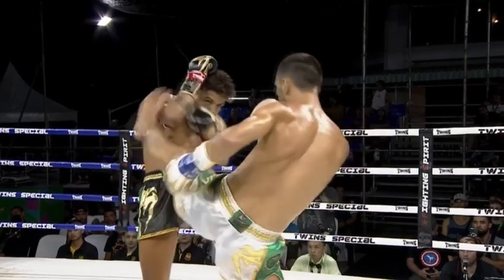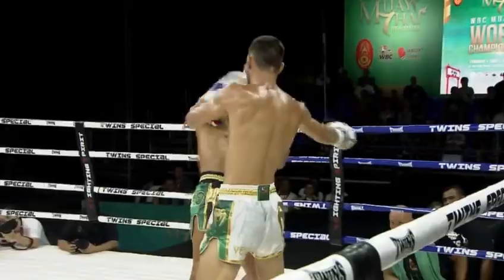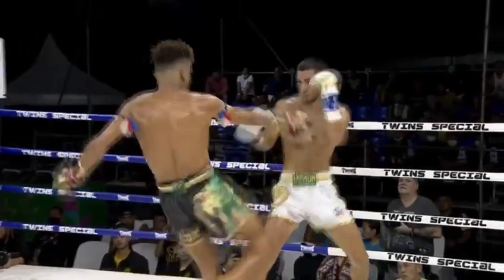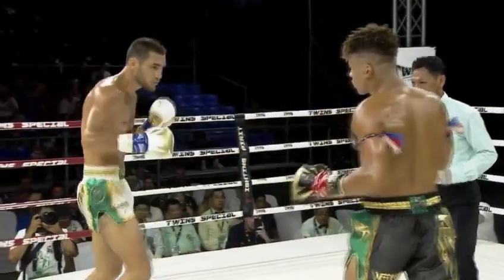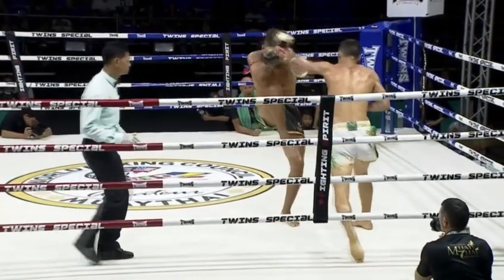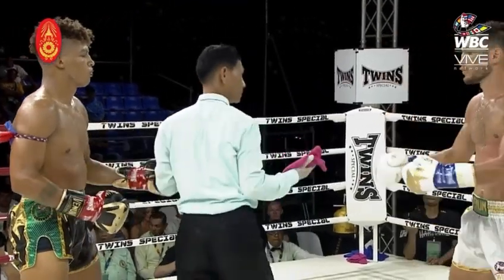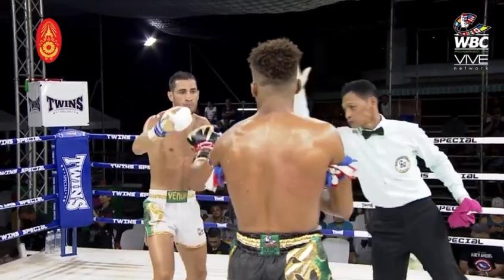Here's some of the replays there. High kick there from Salim Khan. The elbow as well, beautiful jumping elbow, just grazing the top of Victor's head. But Victor had some punishing body kicks. Well, you can already see the red marks on the left side of Salim Khan's body. And for the WBC Muay Thai middleweight belt championship, Victor Hugo defending his belt. The bell's off. Round two.